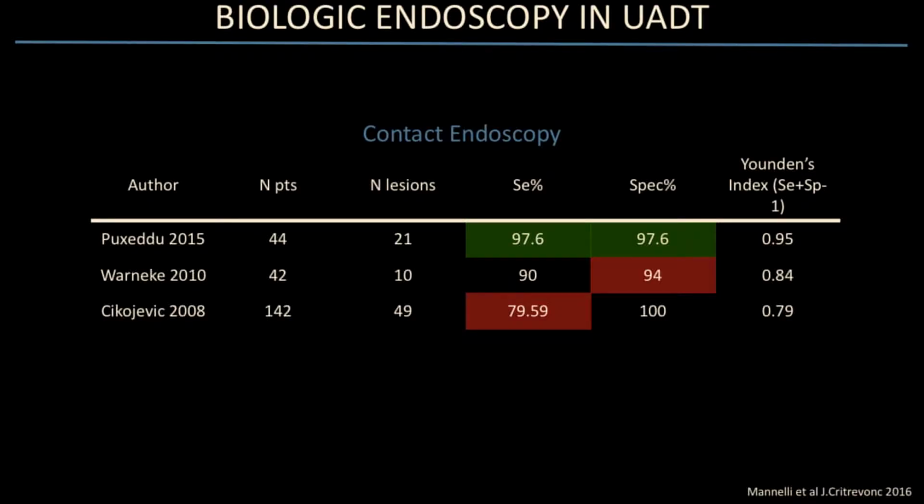It's not a new concept. In 1970, Professor Strong from Boston introduced vital staining, toluidine blue. Then we moved to autofluorescence and the contact endoscopy introduced by Andrea. And the newborn is narrowband imaging, which has been designed to detect vascular changes such as caliber and morphology of the intrapapillary capillary loops.